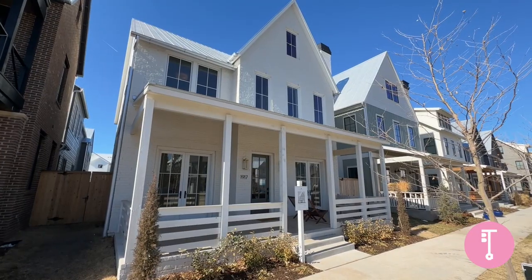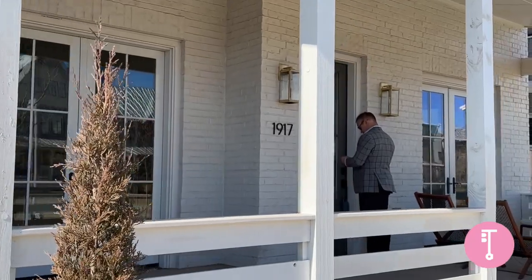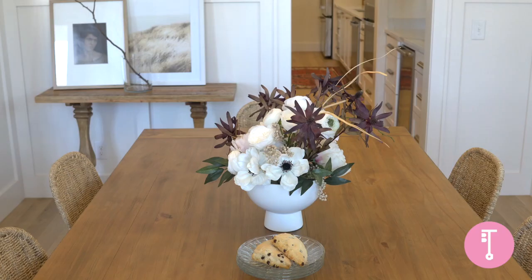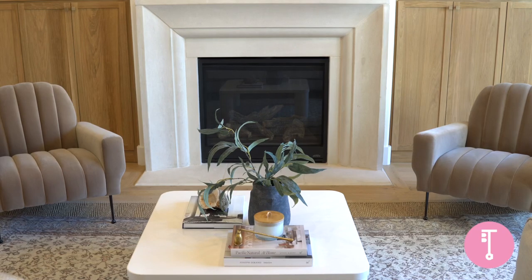This is the property I was telling you about at 1917 Runway Drive here in the Wheeler District. This property is listed by Lauren French with Wheeler Realty. It's four bedrooms, 3.5 baths, 3,050 square feet. It's got probably everything you need. It's got a great pool in the backyard that we'll see here in just a minute, and also attached is a two-car garage.